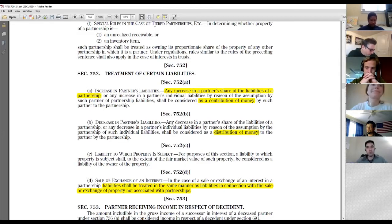And then you become a partner and you no longer get W-2 wages. Now you get a distribution at the end of the month. And the distribution is generally going to be based on what your expected ultimate allocation is going to be at the end of the year.